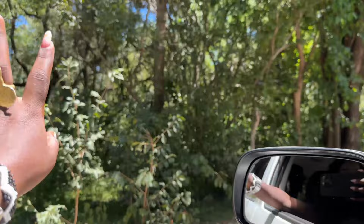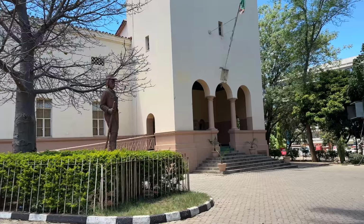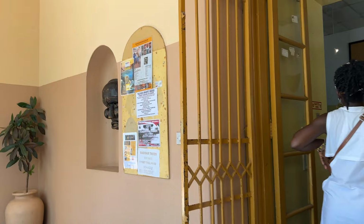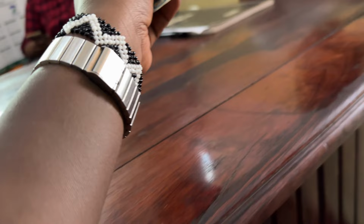So here is the museum, Livingstone National Museum. We are going to enter from here at the reception. Here there is the entry fee for locals and for non-residents. So let's enter and see. The entrance fee for international non-residents is 100 kwacha, which is like $5. Here is the receipt.